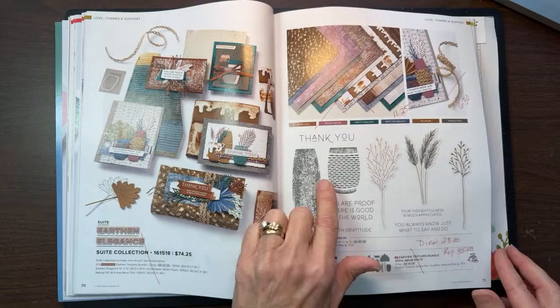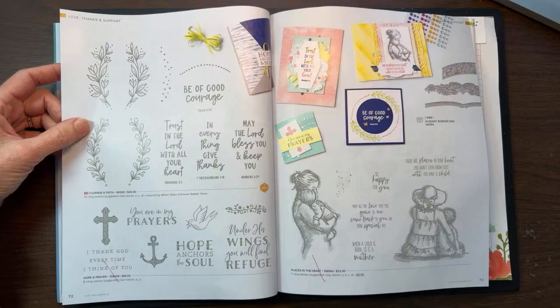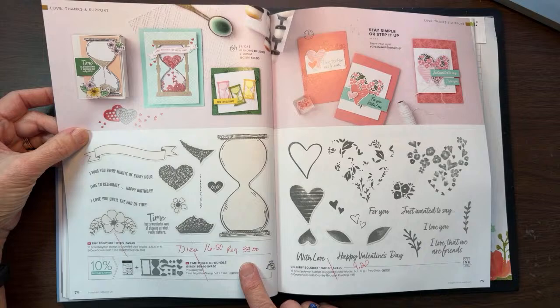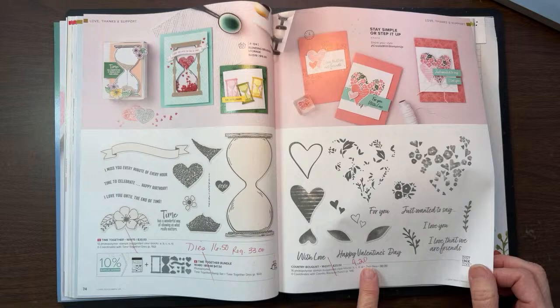Very pretty, sweet. Courage and Faith carried over, but Hope and Prayer did not. Neither did Places in the Heart. It's so sweet. Then we have Time Together. This bundle retired, but the dies have been marked down from $33 to $16.50. Country Bouquet has been marked down, the stamp set, from $23 to $9.20.